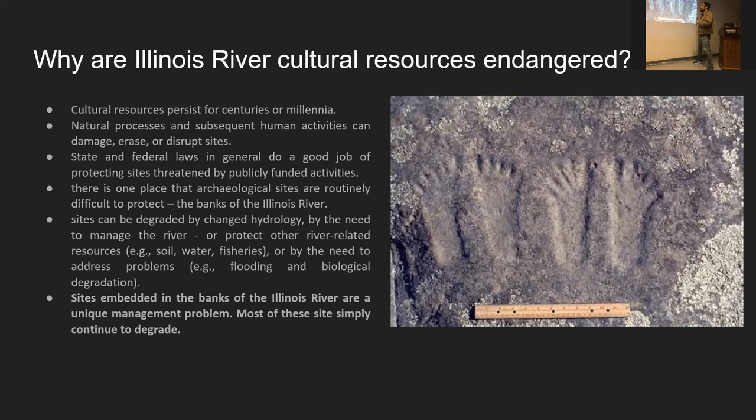Another one is, well, we already talked about it: the river is higher than the previous rivers. So these cultural resources are underwater and inaccessible, but archaeologists in the 80s and 90s found out they were there, which triggered this whole survey.